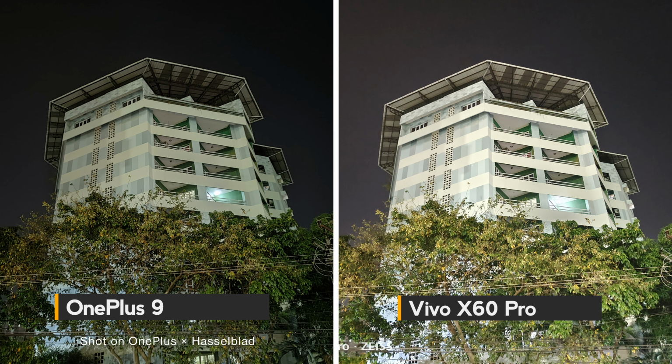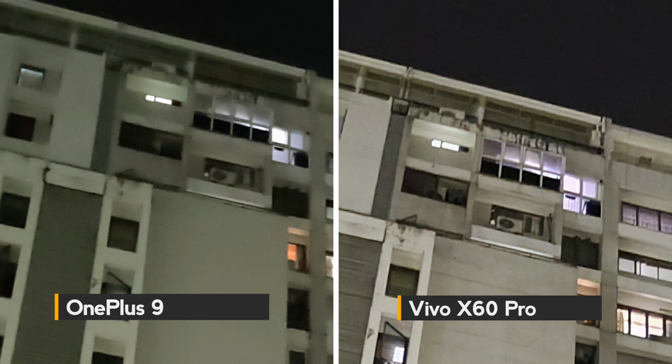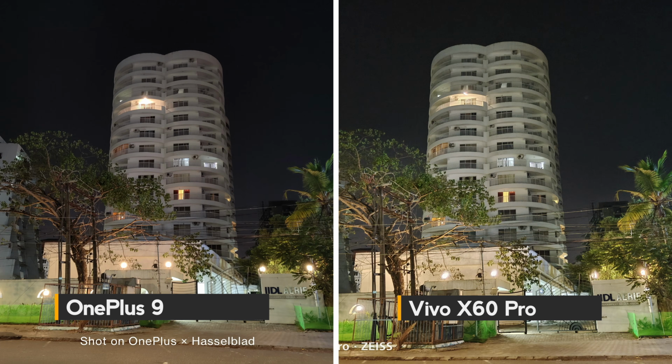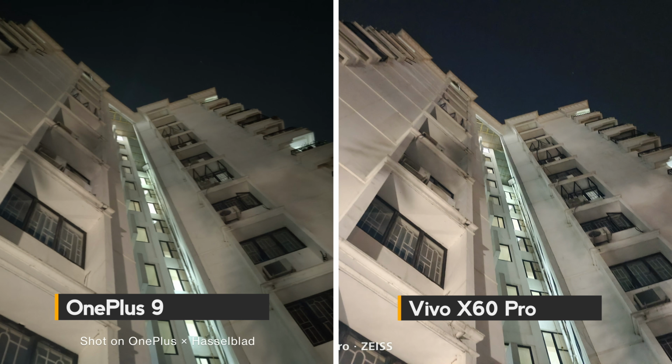Now moving on to the low light images. This is one area where the Vivo X60 Pro definitely leads when compared to the OnePlus 9. The OnePlus 9 has this issue of blurry images because of the lack of optical image stabilization. Vivo X60 Pro on the other hand has this optical image stabilization. Along with that, there is gimbal stabilization 2.0 and the extreme night vision. So overall, in terms of low light experience, the Vivo X60 Pro is a clear winner with better details, better sharpness levels and lesser noise as well when compared to the OnePlus 9.